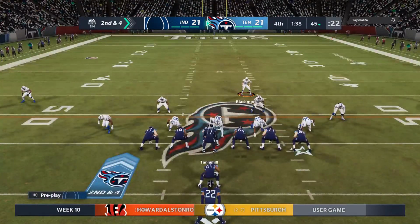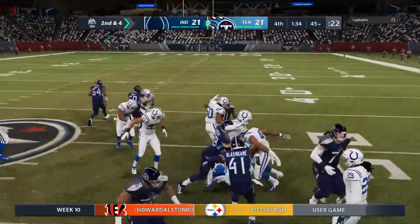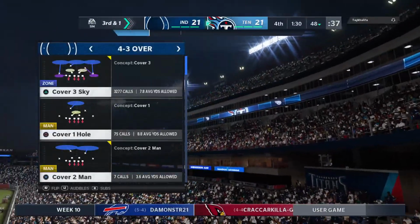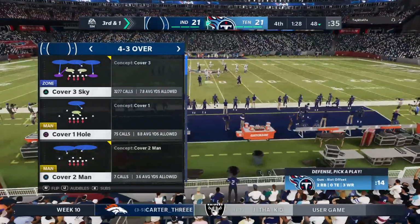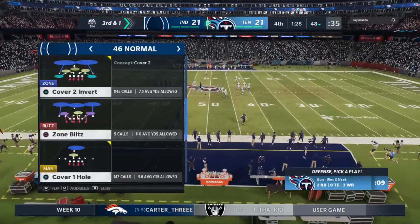Brings up 2nd and 4. Henry, and tackled down after a gain of 3. Leaves him with 1 yard to go on 3rd down. Short gain, last 2 plays. Who do you think's excited about that? Absolutely. This defense, they're saying go right ahead with those.